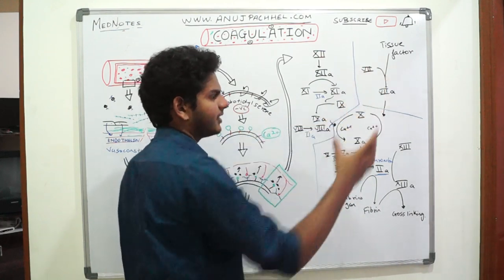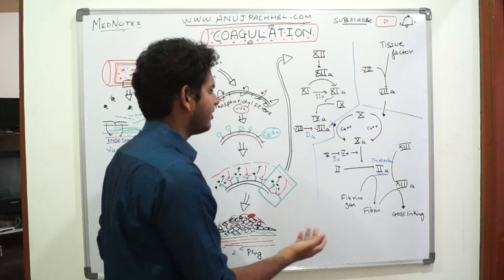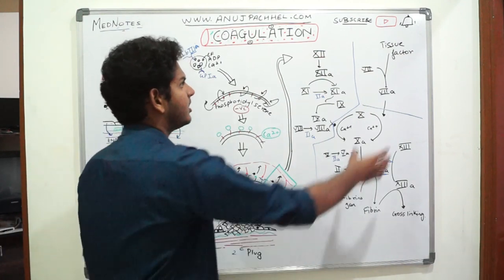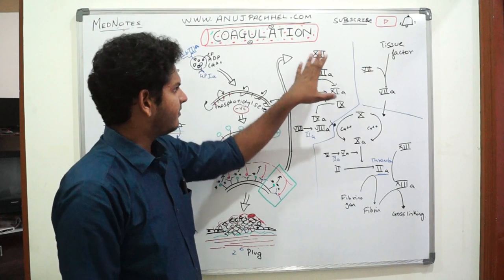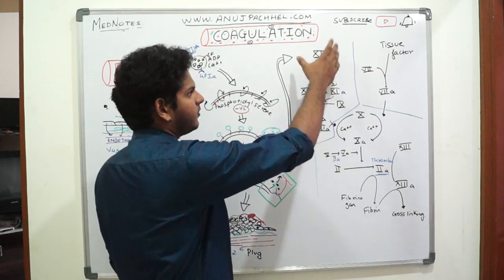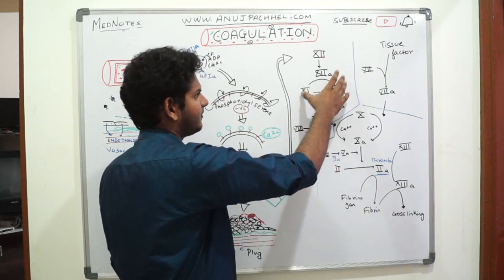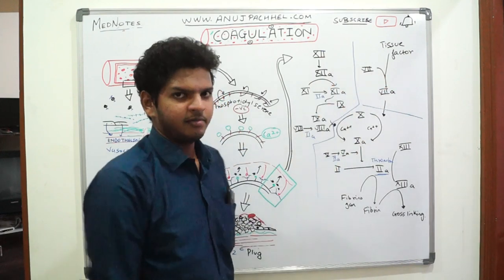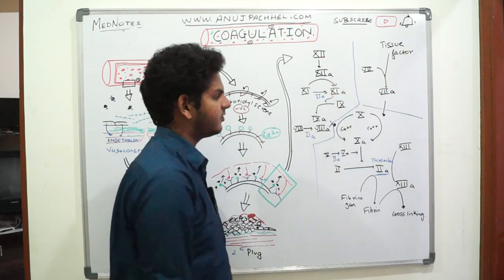Now we have this extrinsic pathway, which started because some external material from the extracellular matrix came into the blood. Then we have the intrinsic pathway started by the platelets itself. So we can grossly say that if you injure the blood, this pathway will come into play. If you injure the tissues, this pathway will come into play. So that was extrinsic and intrinsic pathway.